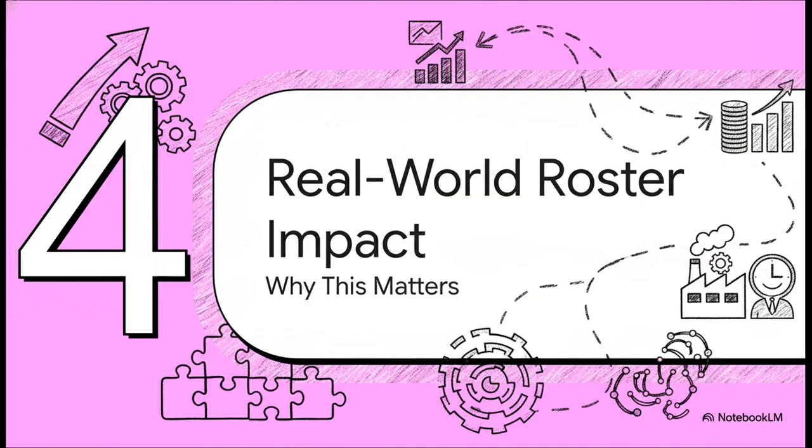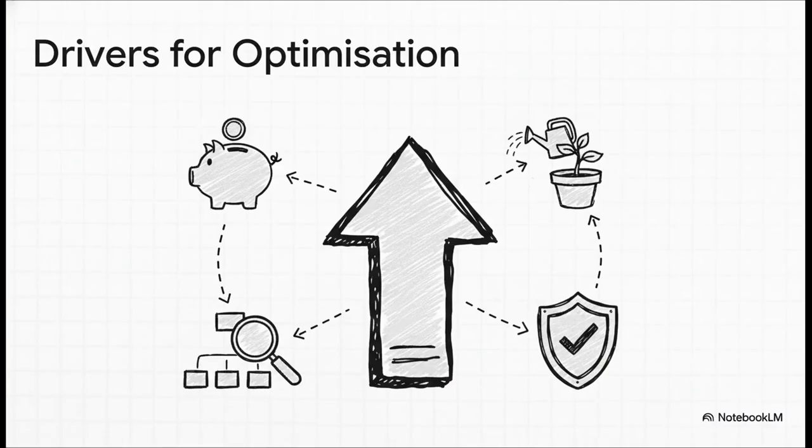Okay, let's bring this all down to earth for a second. This isn't just some academic theory. The gap between a roster that's good enough and one that is truly optimal has huge real-world consequences for your business. When businesses go after true optimization, these are usually the big reasons why. We're talking about unlocking serious financial savings that you can then reinvest back into the business or your people. But it's also about cutting down on compliance risks and getting clear, centralized control over your entire operation.